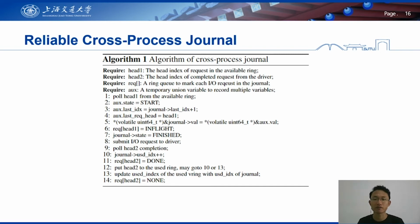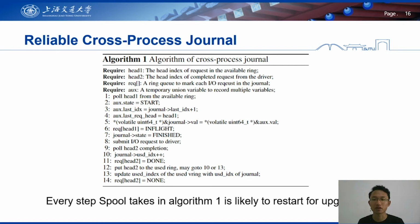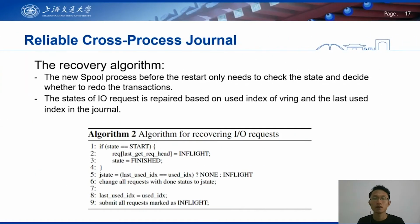It is worth noting that the journal is mapped to a shared memory. In step 12, after putting a head index into the used ring, the step may go to step 10 or 13. For batch compilations, every step Spool takes in Algorithm 1 is likely to restart for upgrade. So, in the recovery scenario, the new Spool process checks the last transaction state and decides whether to redo it. Then, the status of the I/O request is repaired based on the used index of the array and the last available and the last used index in the journal.